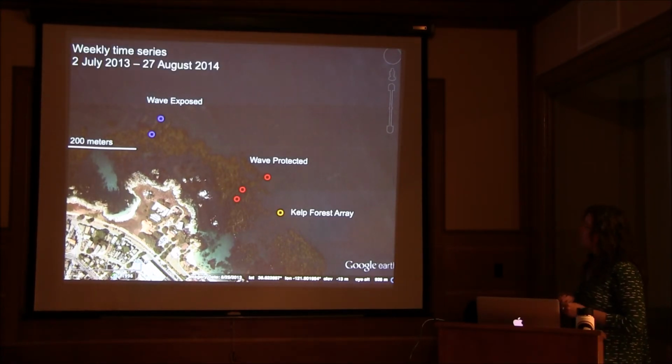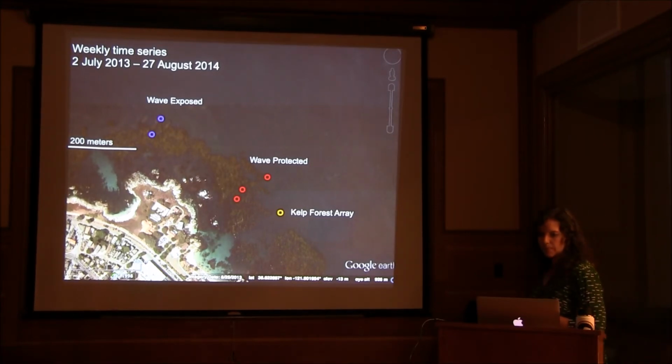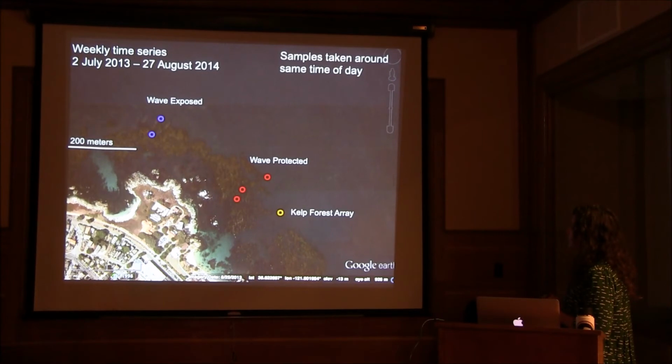And so for 14 months, I collected a weekly time series where we measured some carbon system parameters at these different locations and also did CTD casts to get the hydrographic properties. And then I also had current meters located inside and outside here and inside and outside on the wave protected side. And we took samples around the same time of day to try to standardize things.